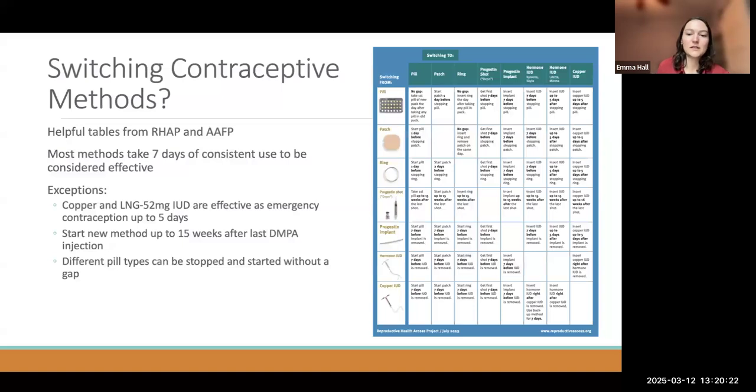Those ones are effective as emergency contraception. So if you're switching from something else, they can even work backwards. And so those are ones that you can pretty much just start. And then the depot shot lasts, typically we say that they're effective for 13 weeks, but oftentimes to make sure, especially if you're using something else with progesterone in it, that you start the new method up to 15 weeks after. And then different pill types, so even going from progesterone only to combined, or different types of the combined pills, they can just be stopped and started.